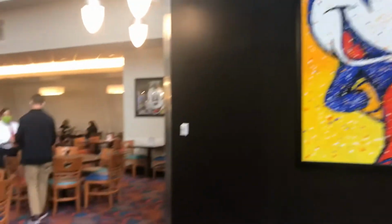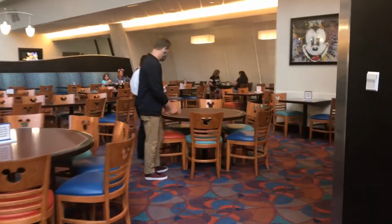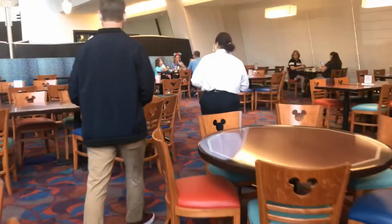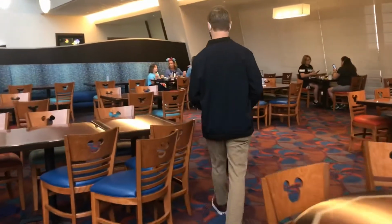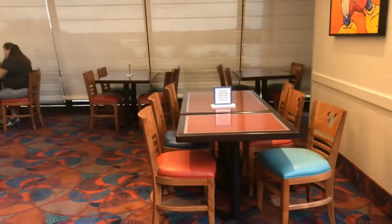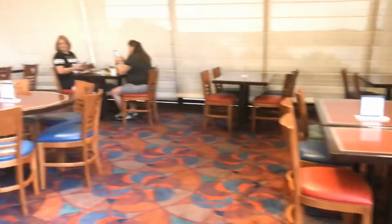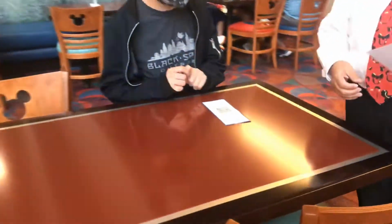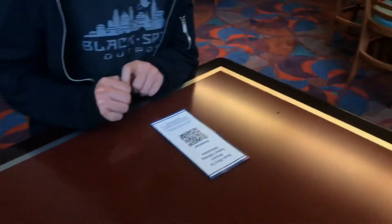It might be empty, but they made sure to have all the tables spread out because you want to make sure you're having the social distance between the guests that are there. And there were even tables that had signs on them saying that they were not available to be sat at. So the hostess sat you at tables that had the chairs and were available and cleaned. And I felt really comfortable.